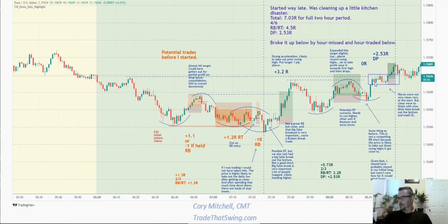basically a 1 bar pullback, shift to the upside, but here we start to see a cleaner pullback. 1, 2, 3 price bars, little stall out, little false breakout below that low, which I also liked. Really small stop loss, pretty easy 2.5 R there. So that was Thursday in a nutshell.